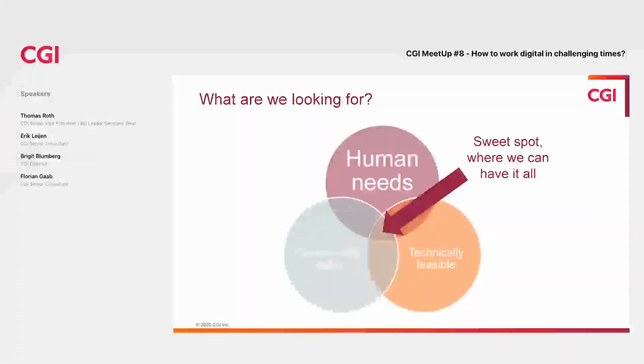When we talk about inventions or changes or innovations or whatsoever, we always have three bits which are putting together a whole picture. The first part is what we all are aware of. It needs to be commercially viable, but it also needs to be technically feasible. That's what we're talking about all the time. And what I'm talking about is it needs to fill a human need. And only when all the three things come together, then it is really a solution that is accepted and that is used by humans in their daily life or as a customer or as a client somewhere. So we are trying to find the sweet spot where we can have it all. So the human needs, commercially viable solution, and the technically feasible.